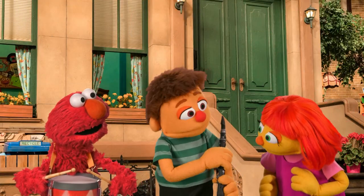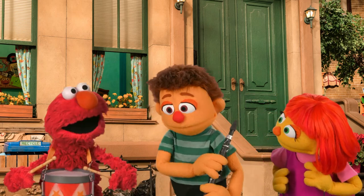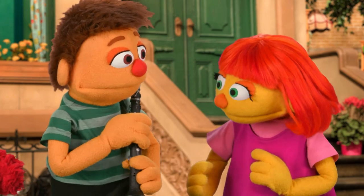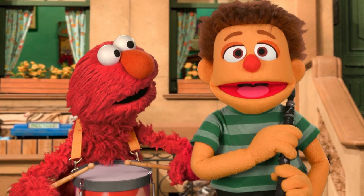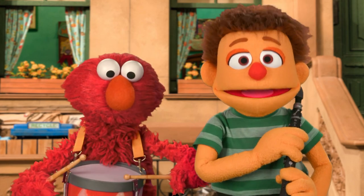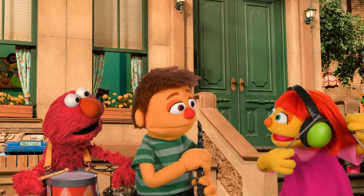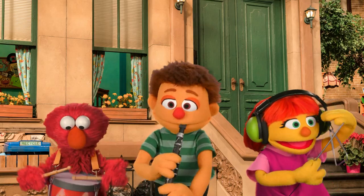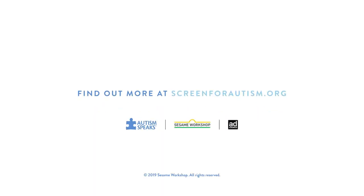Hey, Julia, are you ready to play band with us? I'm going to play my clarinet. And Elmo's going to play his drum. Oh, well, you know what to do, Julia. With Julia's autism, loud sounds can be too much. But she still loves to make music. Play band. Early screening for autism can make a lifetime of difference. Find out more at screenforautism.org.